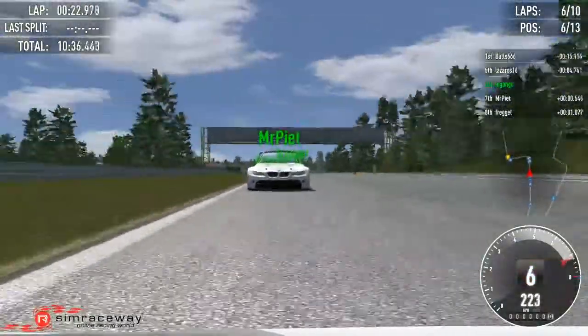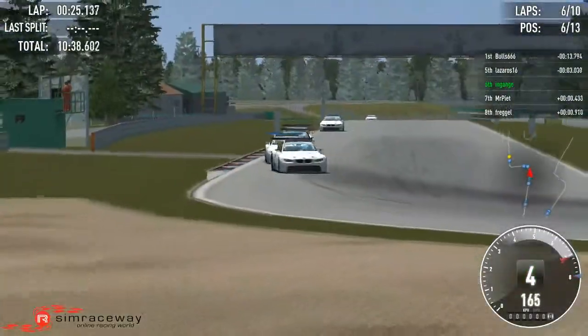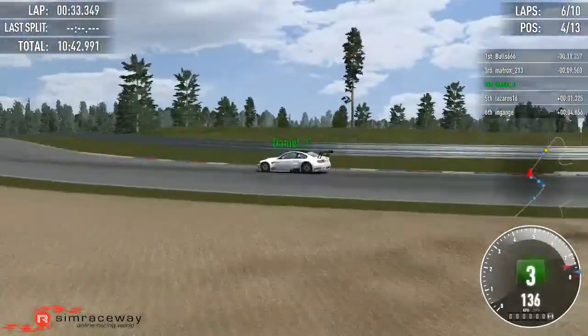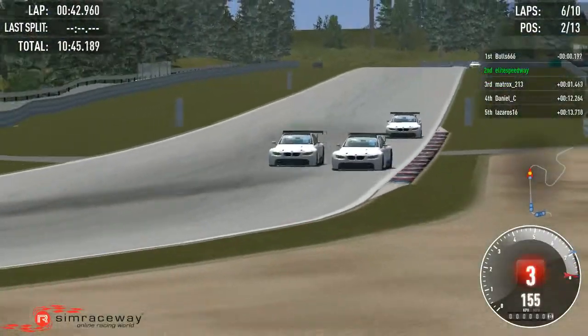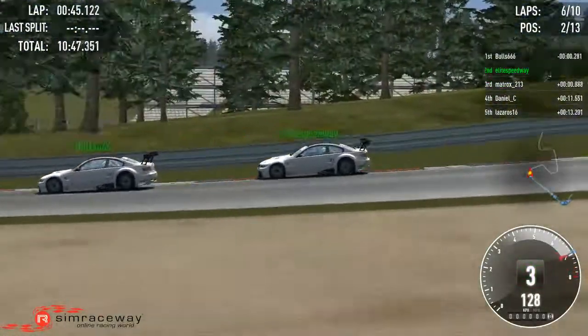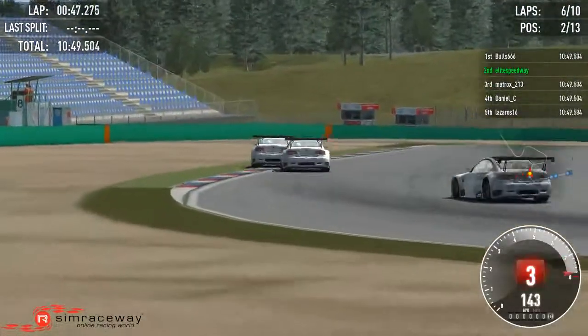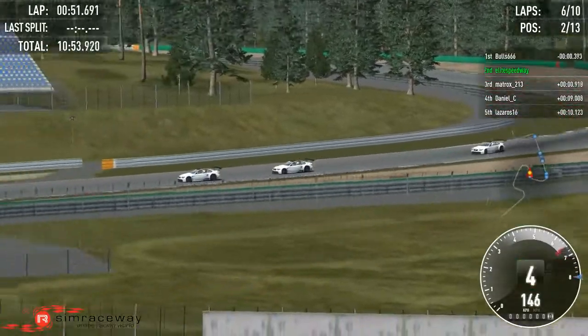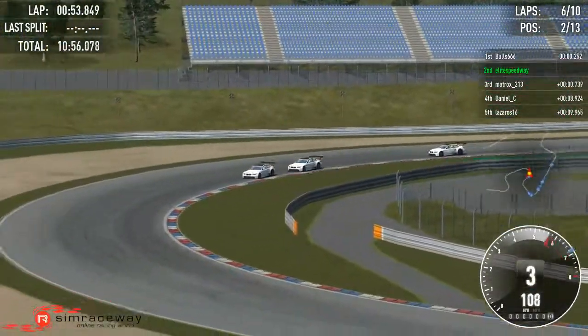Front three also getting close together though. And look at this, they're side by side. Elite Speedway for the first time now has maybe a real shot at trying to get up the inside. And he can't quite get it to go though. Still Balls holds on a little bit more.